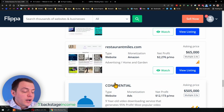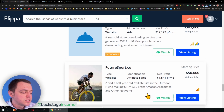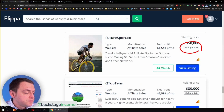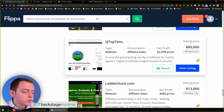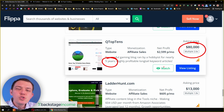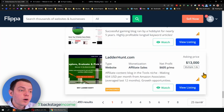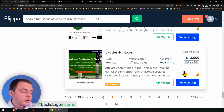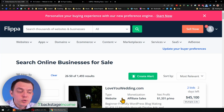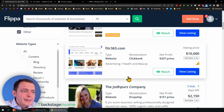So, as for figuring out your website, take a look at these multiples. What are the multiples of other websites and businesses? What are they selling at? 2.7, 2.6, and you can see it's a 5-year-old website. So the length of that business usually means it's more stable, and with more stability, that multiple can be driven a little bit higher. So that's where you can get maybe a little bit more for your blog business or website. Whereas if you have maybe a 1.8 multiple, or something brand new, maybe only a 0.8 multiple or a 1 multiple. So it will vary from website to website.